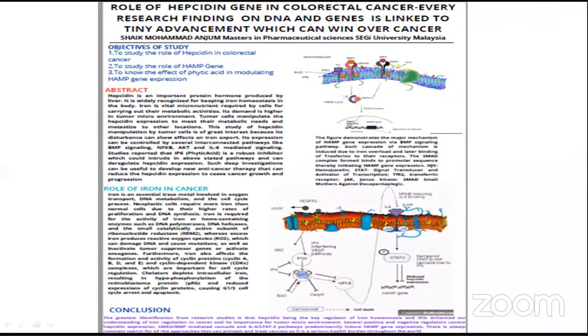So here we are going to elucidate, by making a hypothesis, how iron and hepcidin are interrelated and how phytic acid is going to inhibit the hepcidin expression.